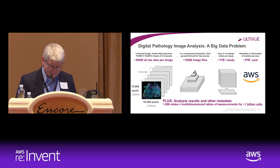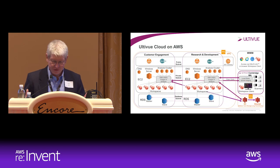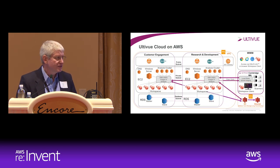So here's a rough diagram of our cloud on AWS. We have a virtual private cloud that has two separate environments for business reasons. Our customer engagement team, which is our services lab, takes in samples from customers, processes them using our technology and delivers the results back. So they're kept separate from our research and development team that's continuing to advance the technology. In each environment, we have a Windows server that marshals the data on EBS, because that's required by the Halo software for fast visualization and analysis.